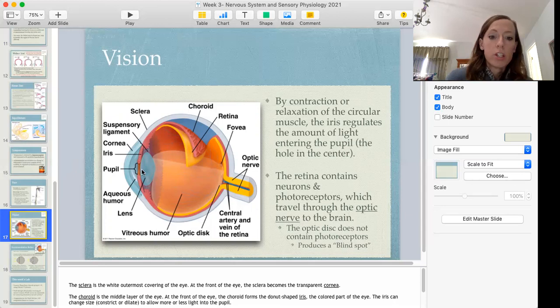Okay. So the outer portion of the eye is the sclera. That's the white part. Okay. And then towards the front, that becomes the cornea, which is transparent and covers the iris and the pupil. Okay. So just underneath that then is another layer called the choroid, which at the front becomes the iris. Okay, and the iris is the colored part of your eye. And then in the very middle of the iris is the pupil, which allows for various amounts of light to enter the eye.